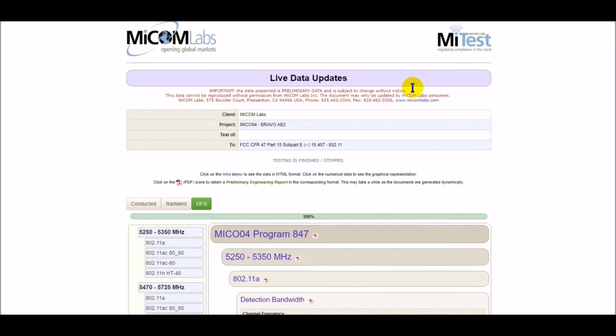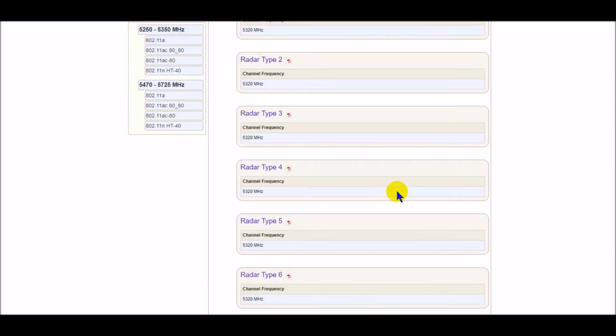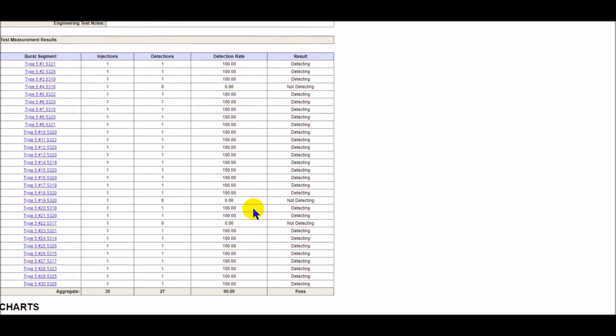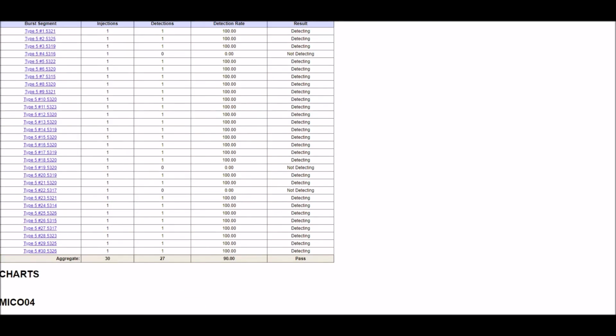DFS. Results for DFS testing is no different. However, we will show how MyTest characterizes each individual radar injection. Selecting FCC Type 5 shows the results for each injection at a particular frequency. Results aggregate at the bottom of the page gives overall pass-fail statistics. If we click on a single injection, the complete Type 5 signature is available, broken down into the individual bins with timing information included.